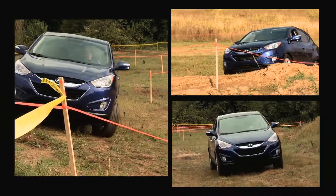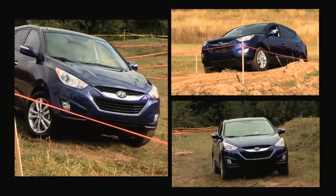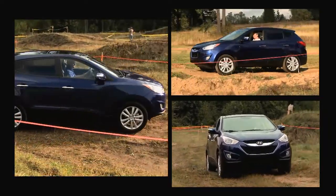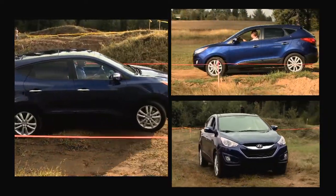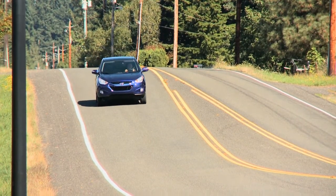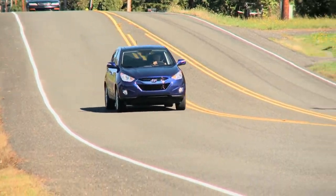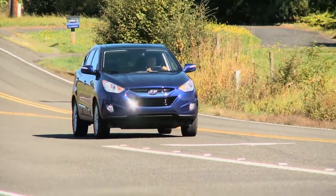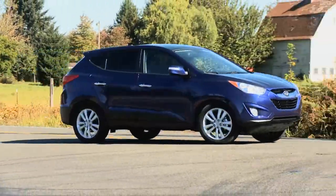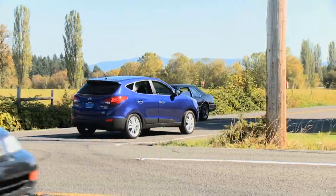Hyundai has record sales in the United States, and they rolled this out at the end of last year. And it's the 2011 Hyundai Tucson. It's a small crossover vehicle that's doing big numbers in the United States. Hyundai has updated its Tucson crossover SUV with an all-new entry-level GL model equipped with a powerful yet fuel-efficient 2-liter 4-cylinder engine for the 2011 model year.